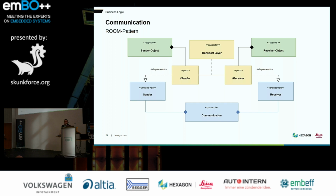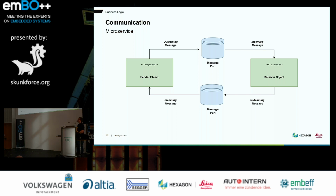The blue block provides the communication layer. This could be a socket, this could be a UART or whatever, which is connected to a sender and receiver, which is not directly known by the sending component and the receiving component. This model can be simplified. Then it will look simple like that.